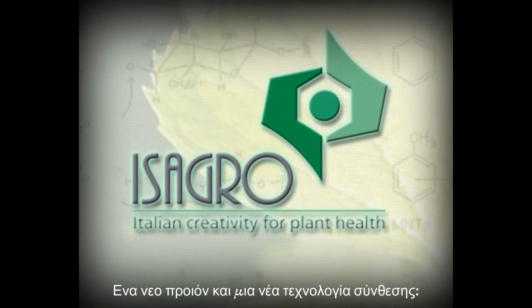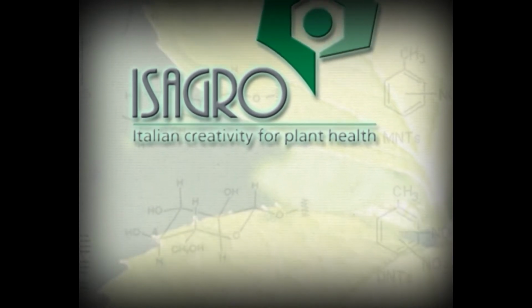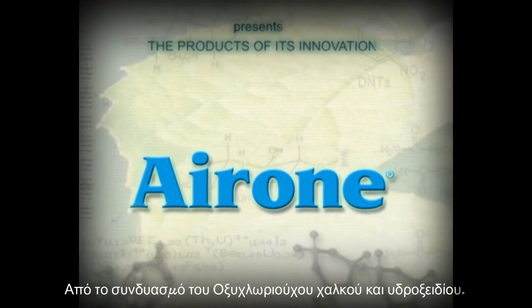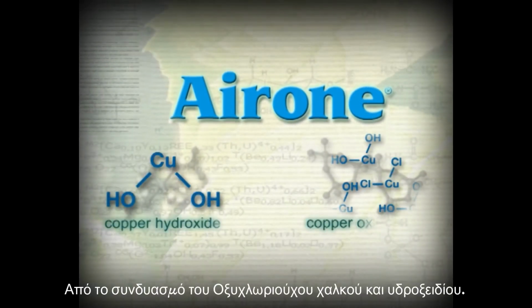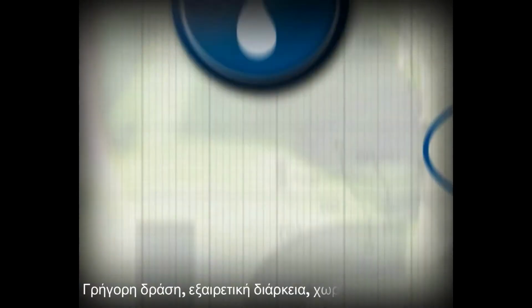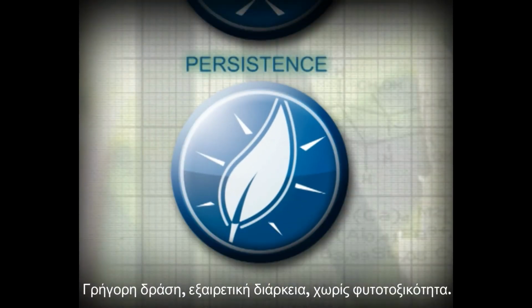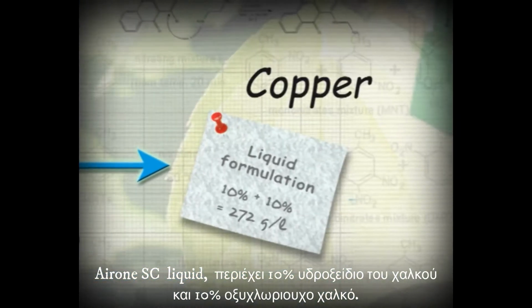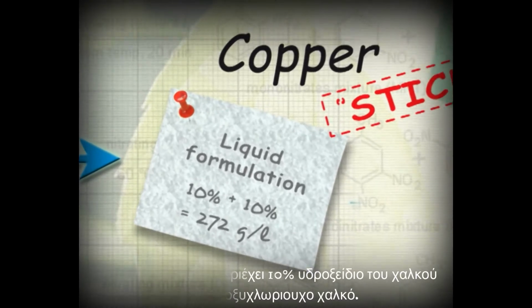A new compound and a new formulation technology, ISAGRO's breakthrough into its copper products range. From the combination of copper oxychloride and hydroxide, AIRONE SC, effective at low doses, fast-acting, with excellent persistence and no phytotoxicity. AIRONE SC, liquid, contains 10% copper hydroxide and 10% copper oxychloride.